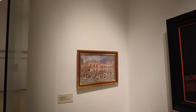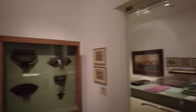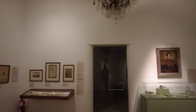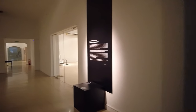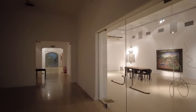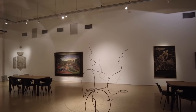All right. Yeah, that's the room with the swords and the guns. So I think we've seen everything here. Let's go back real quick. Head back in here, because there was this one room back here. I just want to see real quick what it is. It was all dark, but there might be something back here. Well, it looks like just some more modern art.